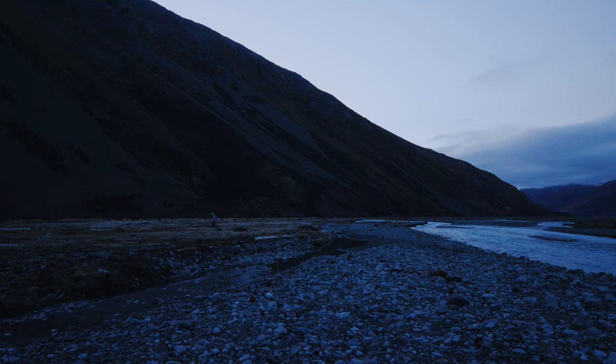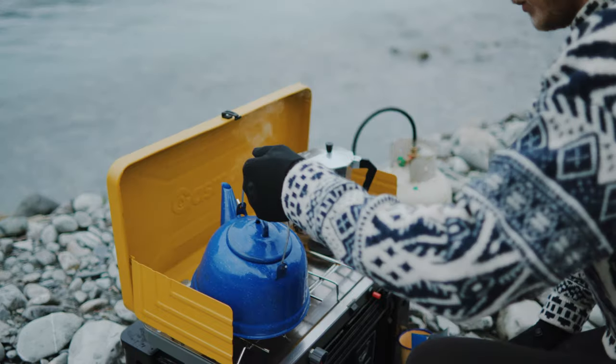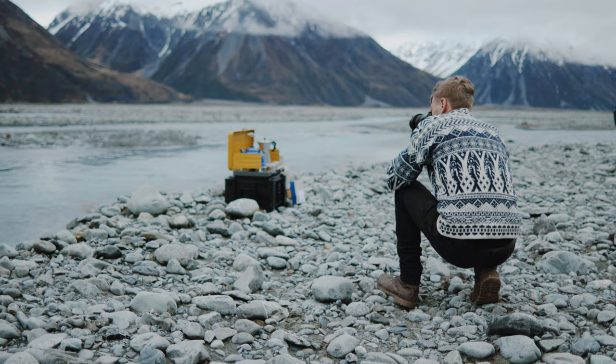As I made my way up the steep scree slope, an inversion layer rolled in, blanketing the valley floor with cloud and taking away my sunrise opportunity. I opted to shoot our morning coffee ritual instead.